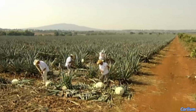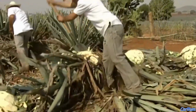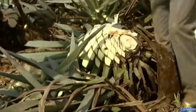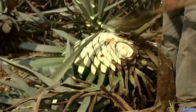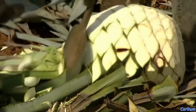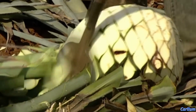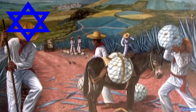Even today, it's harvested entirely by hand. Using a razor-sharp hoe, the jimadores chop away the leaves until all that's left is a huge green core called the piña. The tequila distilled from this crop will be a premium grade made from 100% blue agave juice.